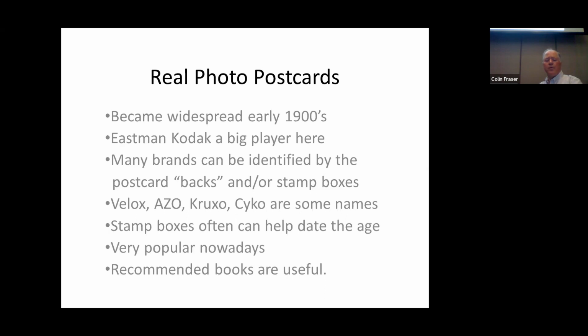Real photo postcards are quite popular now. A lot of people are collecting them. And as I recommended the book, it's a great book to have.